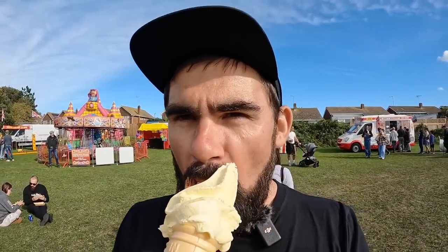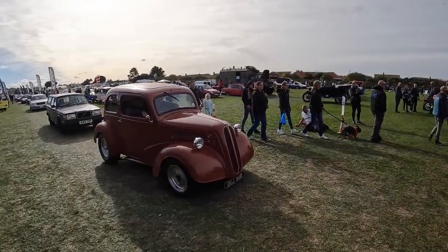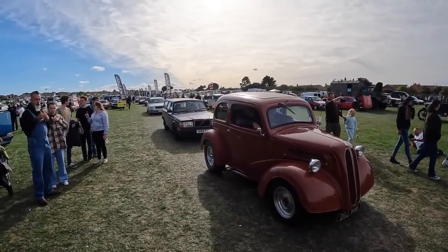Well, people are slowly starting to leave the show. We've just grabbed ourselves an ice cream. But yeah, this show is vast. I don't think we quite got round it all. Almost got round it all, but yeah. Everything here, and loads of it. Yeah, loads of cars now leaving the show. Gonna be a massive queue to get out of here, no doubt.